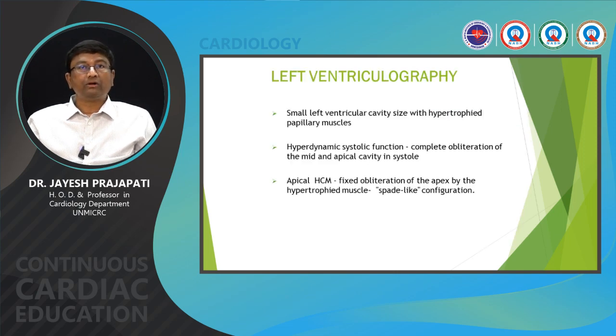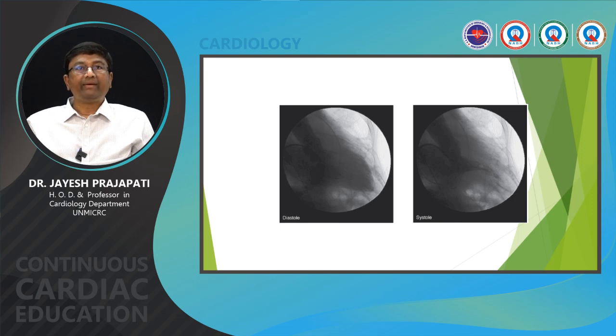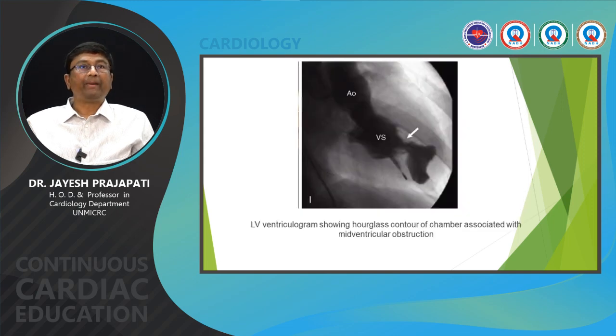Another important thing is LV angiography. When you want to assess the septal hypertrophy, ideally two catheters should be put, one in the LV cavity and another in the RV cavity, with two injectors, for simultaneous LV and RV angio in LAO view. We can assess how much the septum is hypertrophied, or simply do LV angiography in LAO and RAO views. We can see the hyperdynamic LV with total obliteration of the LV cavity, and the spade-like configuration in case of apical HCM. The whole LV cavity is empty in systole, so the ejection fraction is more than 70 or 80, or we can see this apical ballooning.